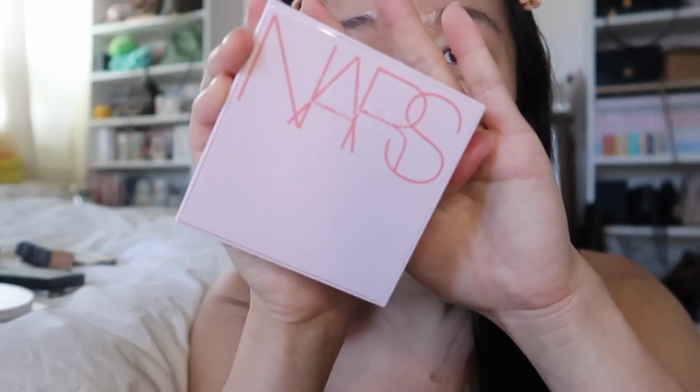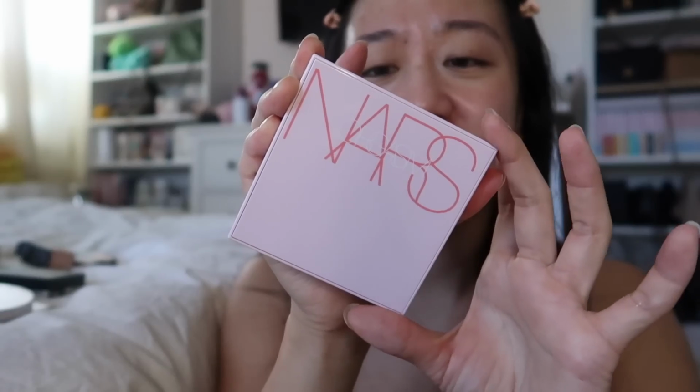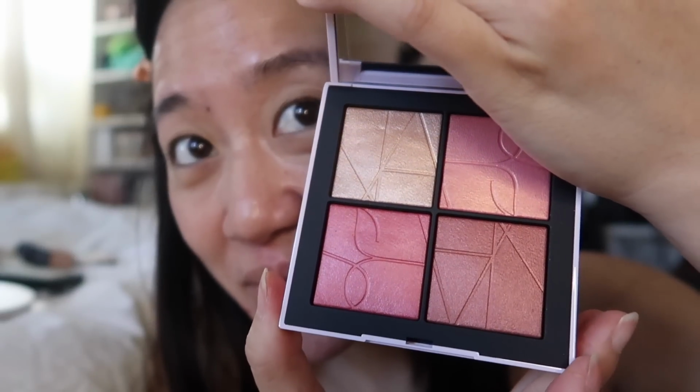And then this is the number 1 thing that I was so excited about. It is the NARS Orgasm Foreplay Quad. Oh, I've been waiting to use this one. First, it's the pink packaging. Again, this has been out for a couple months, at least 2 months or so. Look how pretty that is.